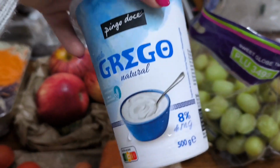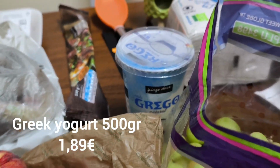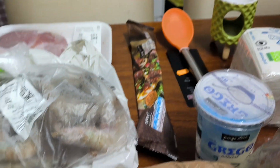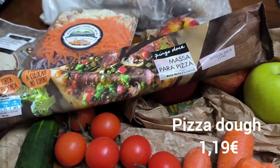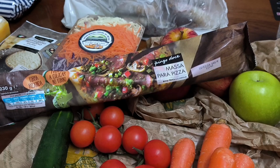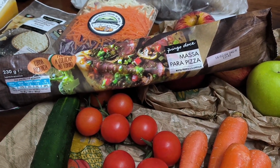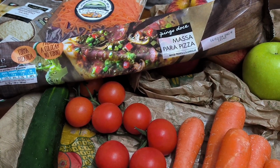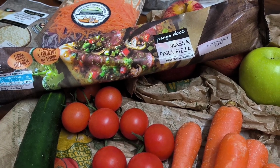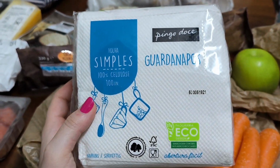Almost forgot the yogurt. I got some Greek natural yogurt. No sugar inside of that one. The Greek yogurt was $1.89. And then over here, if you can see, this is pizza dough. I was going to make my own pizza dough, but that's just good to have on hand for convenience. It's faster. It's not as good as the homemade kind, but like I said, it's practical to have on hand. The pizza dough was $1.19.